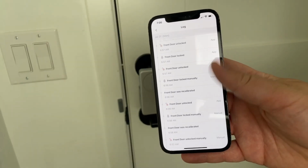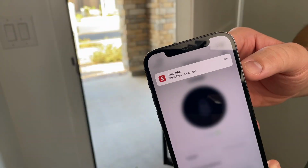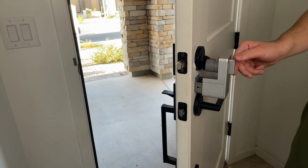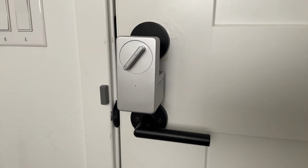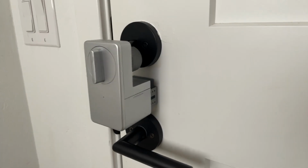First one is that it keeps a log of all the timestamps of when your door was opened or closed. You can also set it to give you notifications on the SwitchBot app or from the device itself. It makes a little sound to let you know if you left the door open or if you left the door unlocked. And one of my favorite features of having a smart lock in general is that you can also set it to automatically lock anytime you close the door, so you can have that peace of mind in knowing that the door is locked at all times.